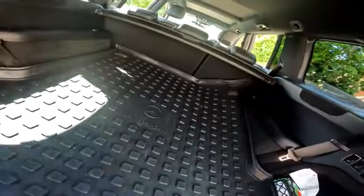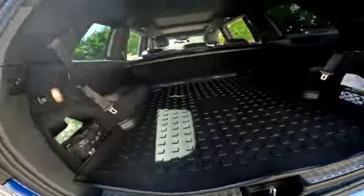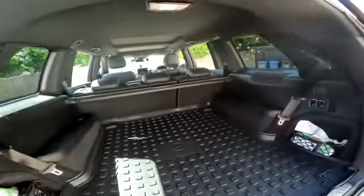And then let's drop this. This is the proper Mercedes Benz boot liner. I do find sometimes it is a little bit tricky to get fitted in. There we go, and that's in.